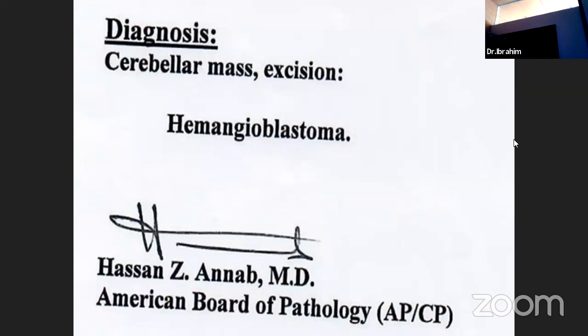I don't usually do immunomarkers on hemangioblastomas because the morphology is straightforward, except if there is some sort of confusion. Here, in this case, I wanted to rule out metastatic renal cell carcinoma. So I did alpha inhibin, and usually it's positive in the tumor cells, but in renal cell carcinoma it is negative. And that was the only stain that I did. So the diagnosis is hemangioblastoma, and it's part of von Hippel-Lindau syndrome.